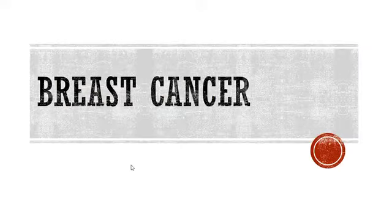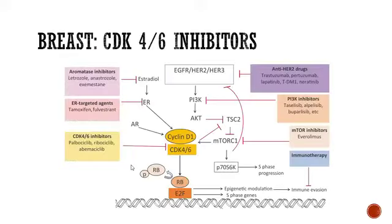Those GI drugs in a nutshell, again, there's a whole bunch more that we didn't talk about or you've already reviewed in immune checkpoint inhibitors and the cytotoxic agent section. Moving on to breast cancer drugs.